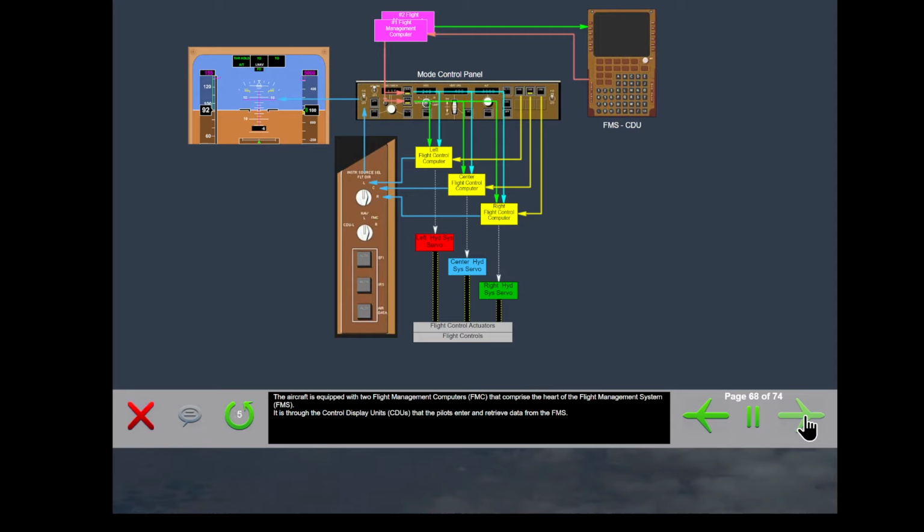It is through the control display units or CDUs that the pilots enter and retrieve data from the FMS. The FMS can be selected to control the autoflight system for lateral LNAV and vertical VNAV flight by selection of the LNAV and VNAV buttons on the MCP. Selection of LNAV and VNAV are independent of each other. That is, one can be selected without the other. Use of the FMS LNAV and VNAV modes provide the highest level of flight automation and can be engaged just after takeoff and used throughout the flight.